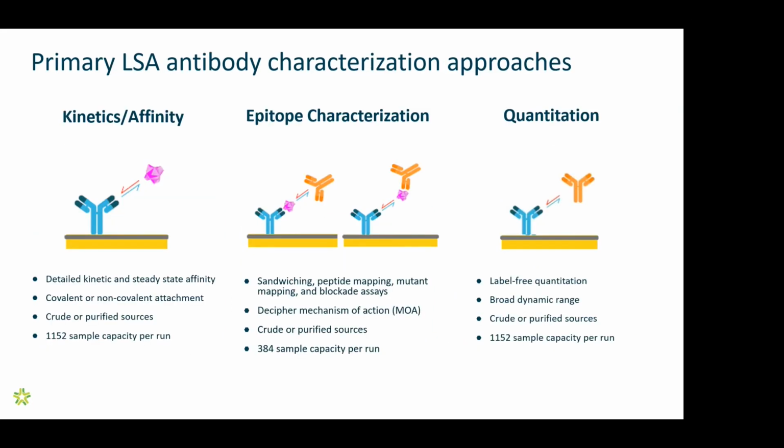In terms of applications, there are 3 main applications that really provide value to customers. One is kinetics or affinity screening. Shown on the left is typically antibodies arrayed on the surface, and we do a screen of a single antigen injected across that array. This is really powerful because we can screen up to 1,152 species in a single run, and it can be done from both crude and purified sources. So whatever stage in the process and whatever processes are upstream of the LSA is adaptable to those.